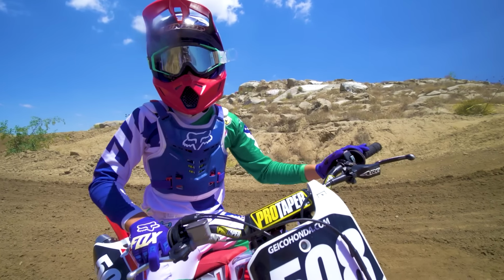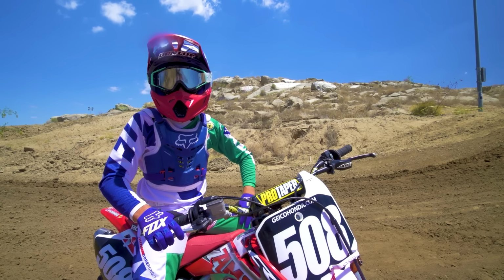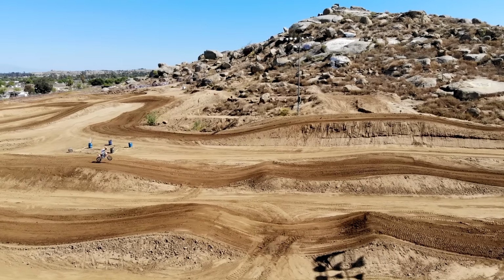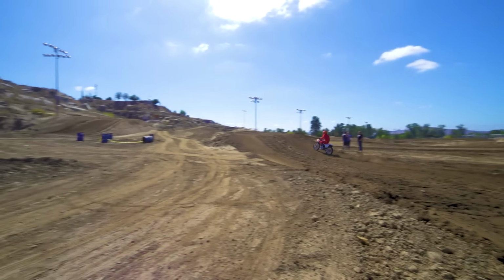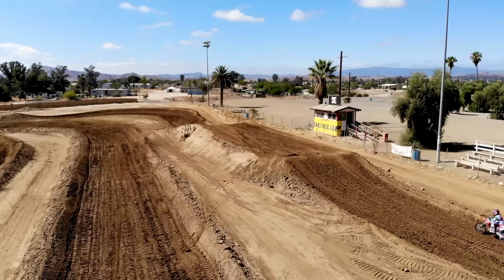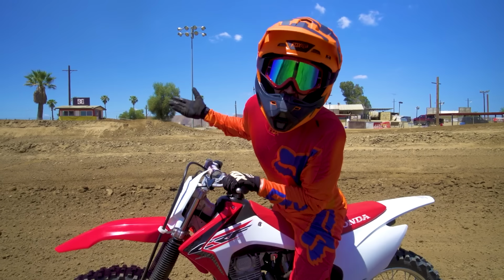Riding dirt bikes is a fun sport because you can do it with your parents, your siblings, your cousins, anybody. And you can choose to ride in the desert where it's open and free, or you could come to a track like this and race against other people and see who will come out on top. Favorite part about riding motorcycles is not falling.